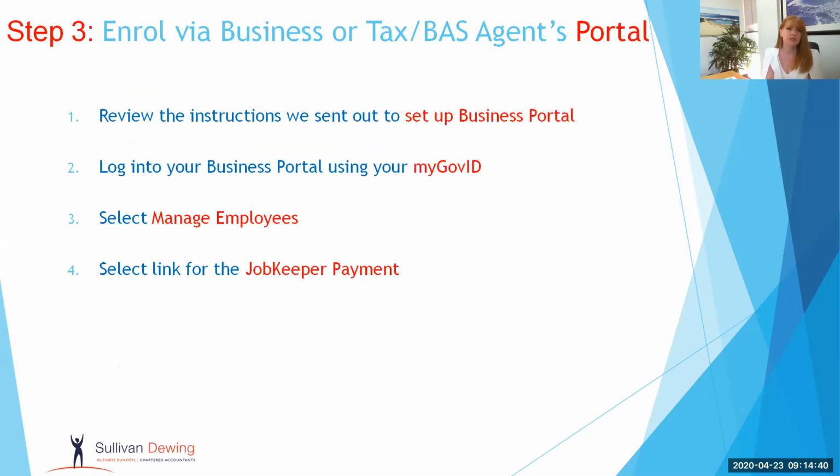Okay, step 3, down to enrolling. So you enrol your business for JobKeeper via the business portal or the tax or BAS agent portal. So there's 3 different ways that you can do it. You can do it yourself through the business portal. We can do it for you through the tax agent portal, or your BAS agent can do it through the BAS agent portal. So a number of mechanisms there for you to do it.